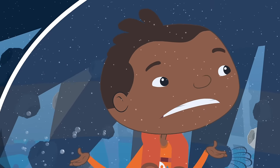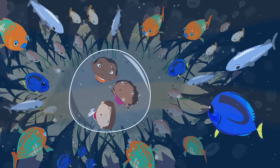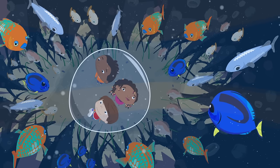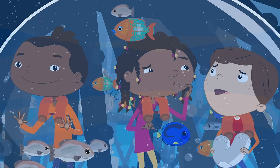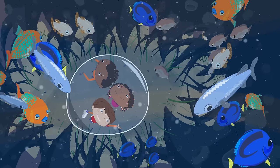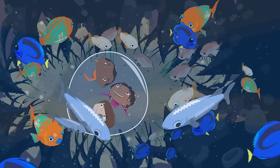We were lunch. Plus dessert. Hey, look! I guess we're not the only ones who thought this was a good place to hide. Yeah, these roots are the perfect safe spot. Maybe that's why all these babies are here. You mean the mangrove is like fish daycare? Exactly. A safe place to stay until they get bigger.